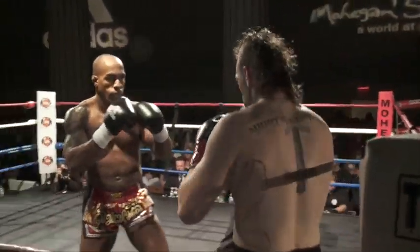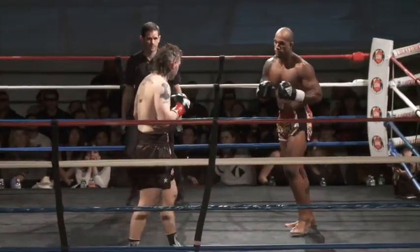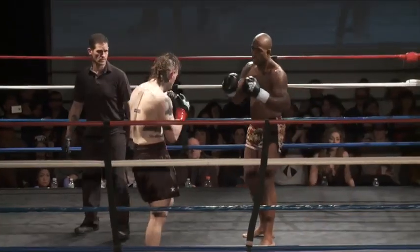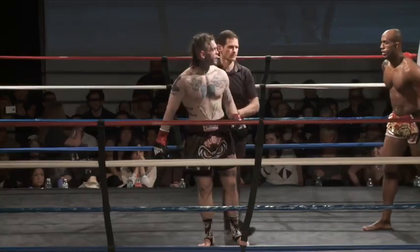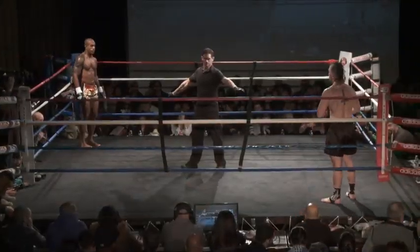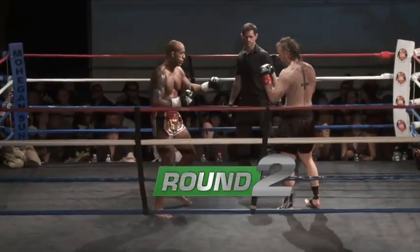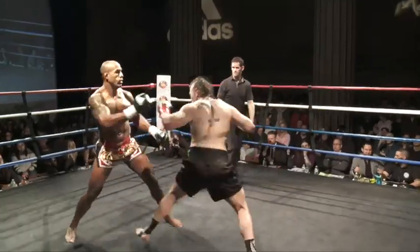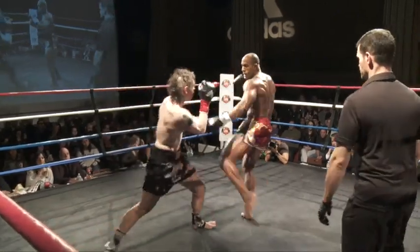I'm very sure that Ariel's very motivated for this fight, too. I mean, there's certain things at play here that I'm pretty sure that he has. Oh, big teep to the midsection. You know, that impact that you get, not sure if it landed 100% flush there. Into round two, they touch gloves. Let's see if Olsen switches his game up a little bit here.